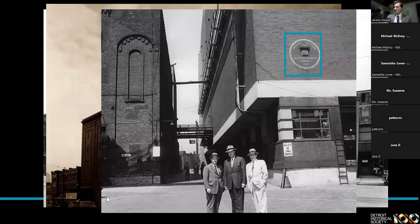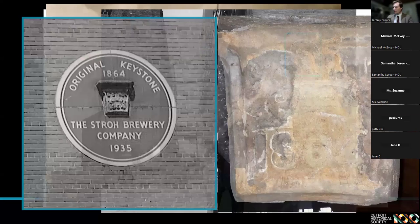You can see these are a couple of executives. Gratiot, to orient you a bit, would be out to the right hand of the screen. You're looking north here at the stockhouse. And it was actually embedded right in the wall of that new stockhouse. Original keystone, 1864, Stroh Brewery Company, 1935. And we'll enlarge it so you can see it.